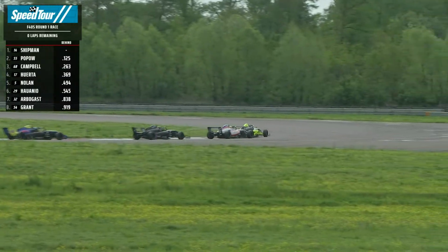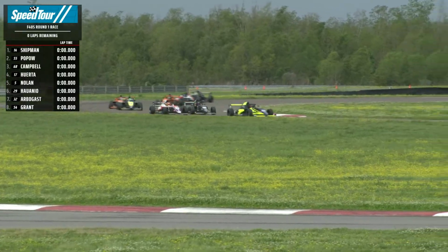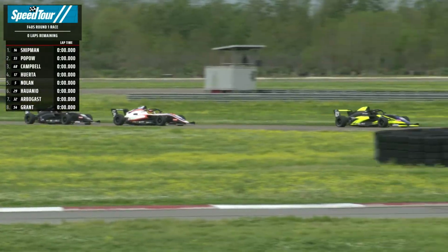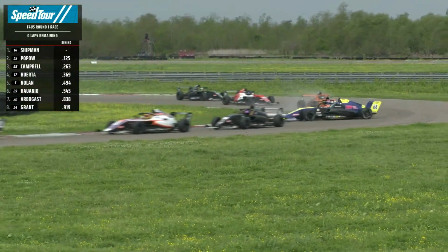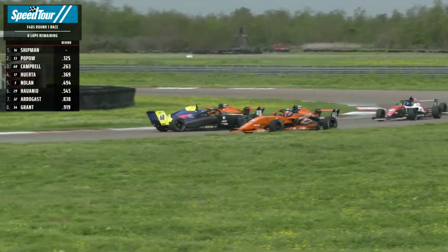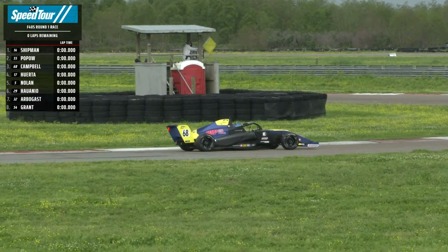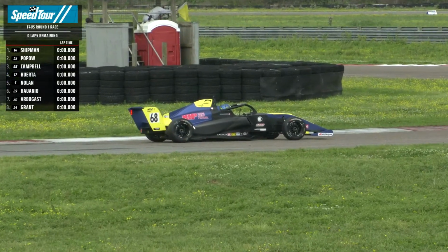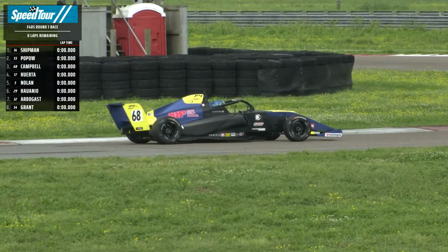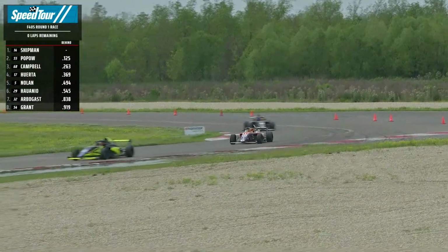Any particular turn that you think is the best for passing here? I think this is turn 4. This is a pretty good passing opportunity, as you can see. The driver's looking up the inside. Whoa! Contact and one around. That's the 68 spinning, Caleb Campbell. Looks like he and Keiki got together. Yeah, he stayed off that grass, which is key.